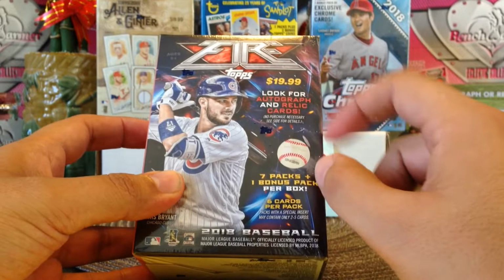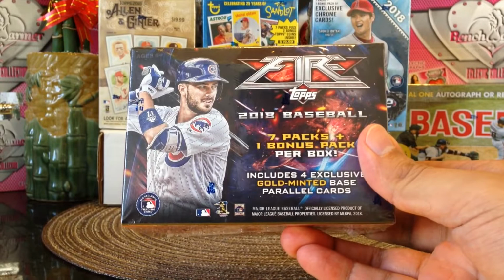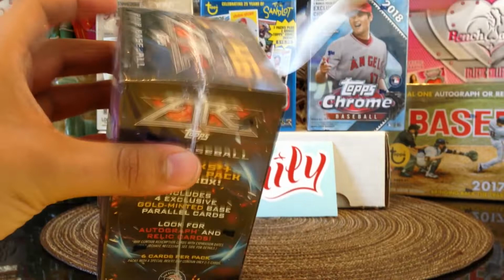$19.99, look for autographs and relic cards, 7 packs plus 1 bonus pack per box, 6 cards per pack, 2018 Topps Fire. Alright, let's go ahead and open this up, guys. There's the other view. This is my first look at this. I don't think I've even seen a video on YouTube of it. So, 7 packs plus 1 bonus pack per box, includes 4 exclusive gold minted base parallels.